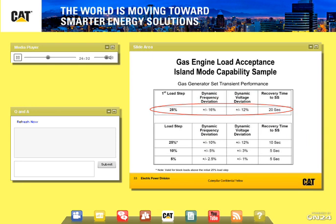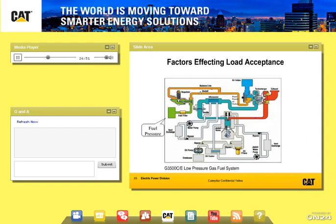Once you have that heat flowing through the exhaust system, your second step comes at a much quicker rate. So you can add another 25% block load and be able to recover within 10 seconds. And so as you can see, you can pick up block loads very quickly with the gas engine, much quicker than you had been able to in past years. Technology has allowed us to do this.